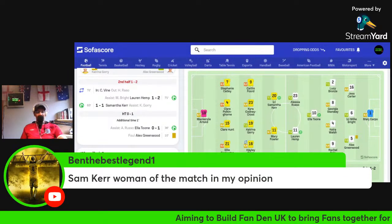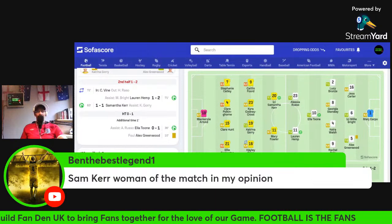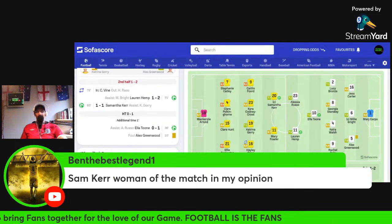Ben saying Sam Kerr woman of the match, in my opinion. I don't know. I can't say, mate, to be fair. Apart from the goal, I've not noticed her too much.